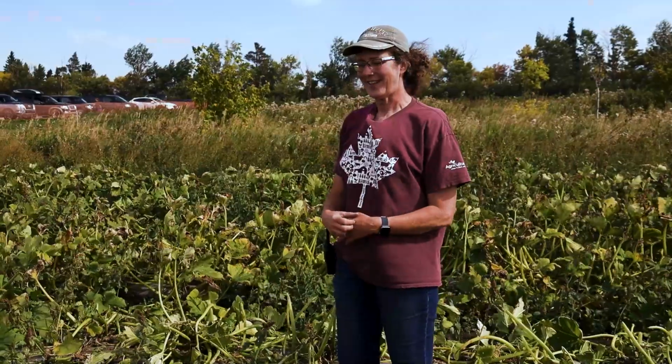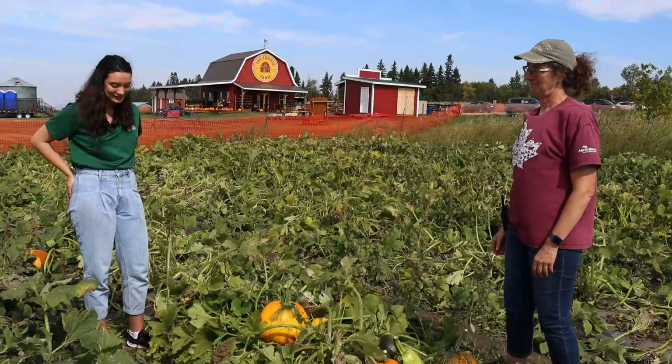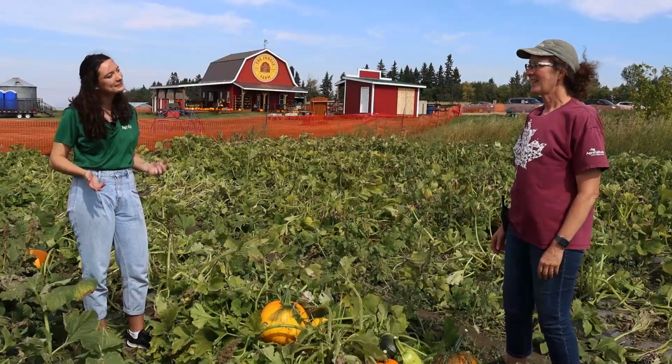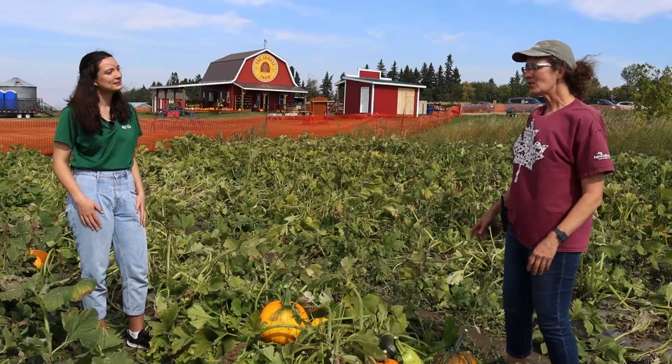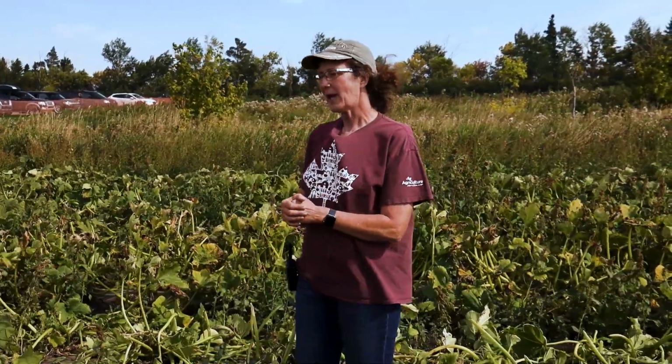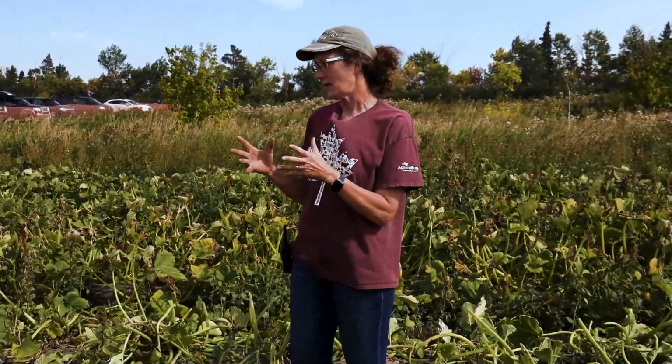So I'm fortunate that I can just flick a switch and it can do it for me. That's awesome. So when do you plant the seeds and when do you harvest the pumpkins? So pumpkins do not like cold weather. So they can't be planted when it's frosty outside.